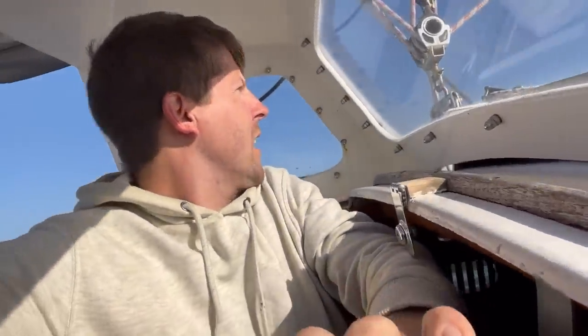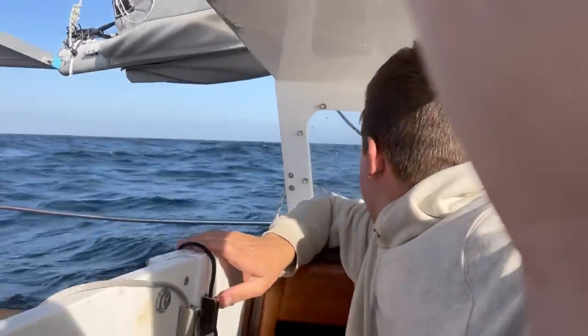Day number 2 of this passage. Got some good miles in overnight, and we should be able to see some islands up here.